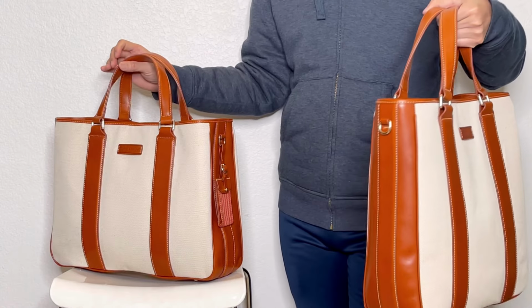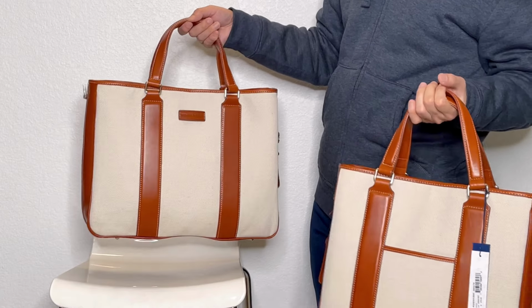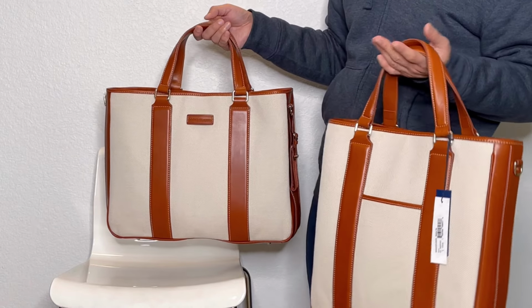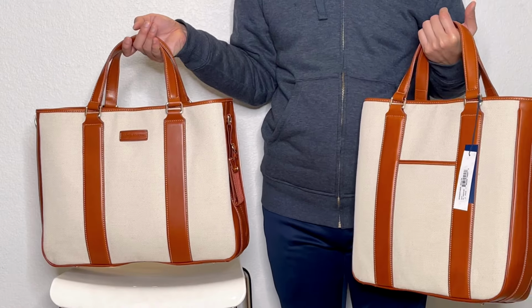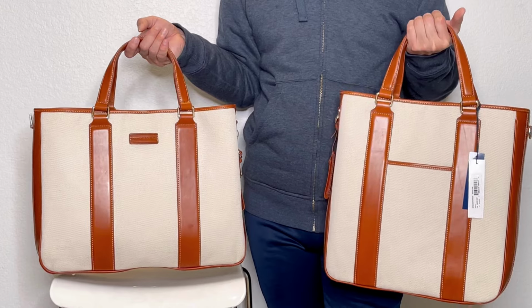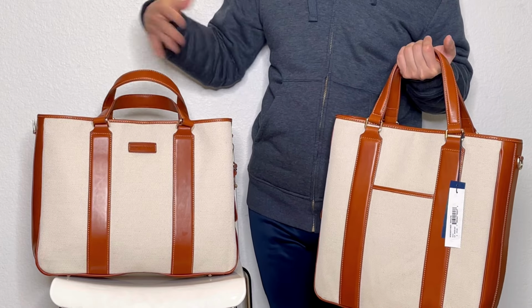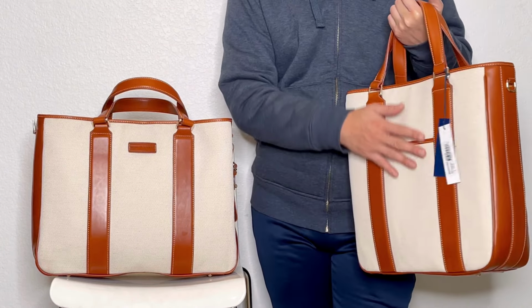And as a self-claimed realistic person, I have to convince myself and give myself a reason why I need both of these, because I already have one and now I bought the other two. I think I probably would start using this during spring and maybe summertime. I just feel like canvas has this vibe that's more appropriate for spring and summer.